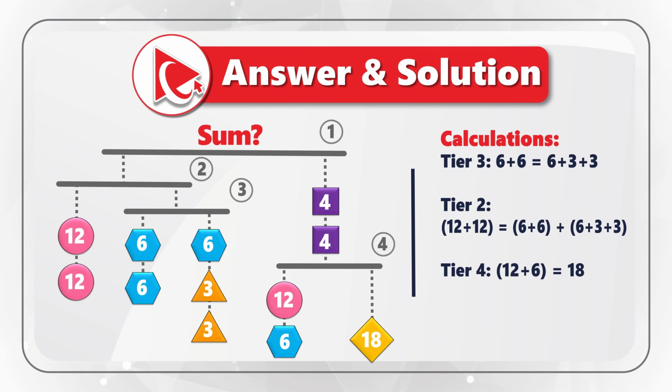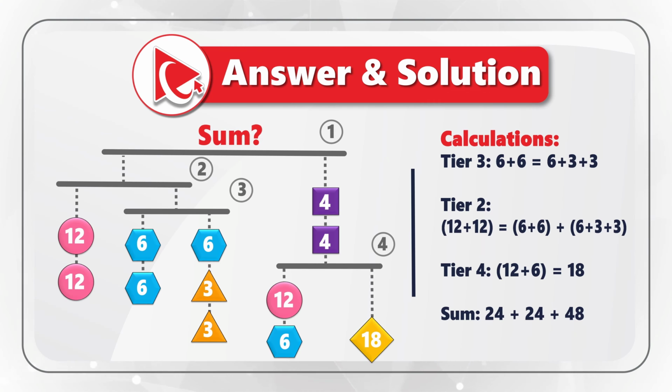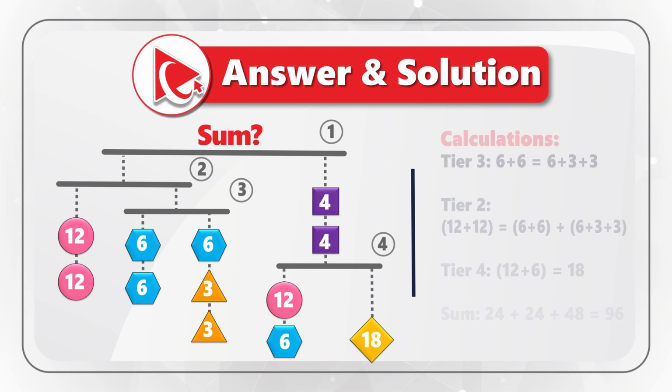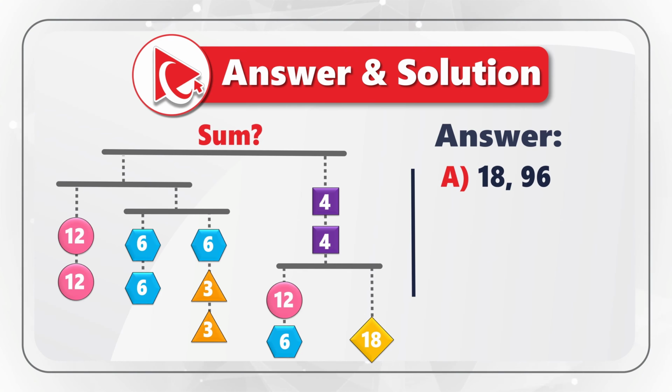And the total sum will be calculated as the sum of all the numbers. The sum of Tier 2 and Tier 3 would be 24 plus 24 plus 48 on the right side of Tier 1, which would equal 96. So the correct answer here is choice A, 18 and 96.